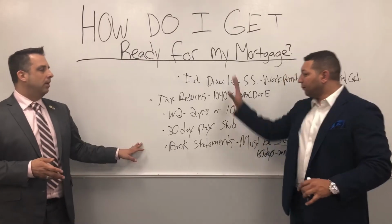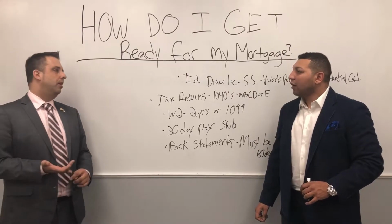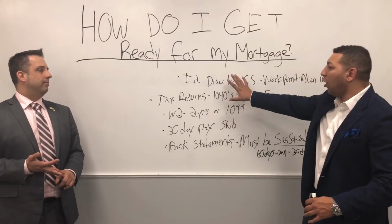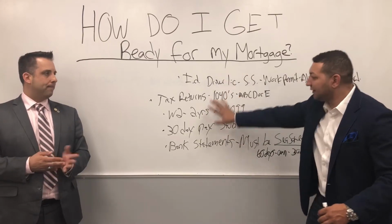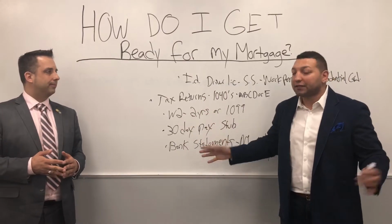But this is the basic. If you had a bankruptcy before, we're going to actually have to get the bankruptcy documentation. If you have alimony or child support, we're going to need that too. Of course, that's extras per case, but this is the general overview, the 5 things that you're definitely going to need. There may be other documents, but these are the 5.